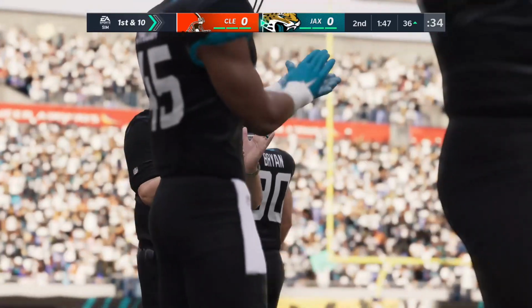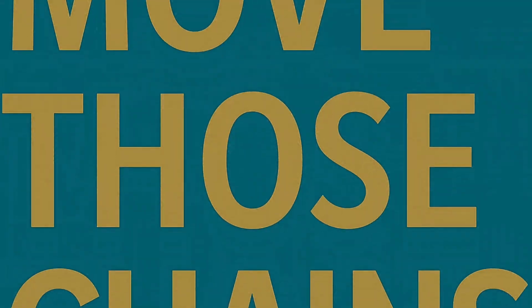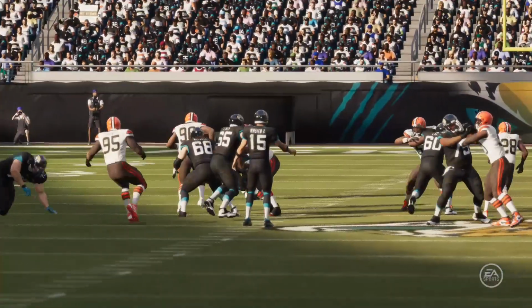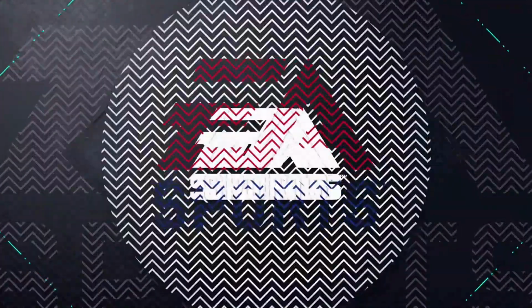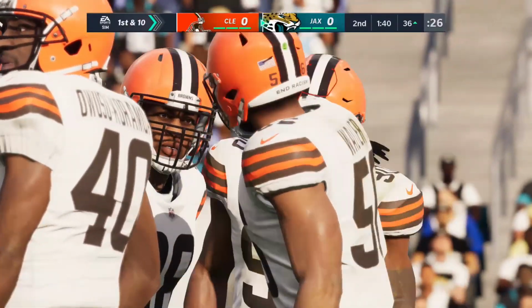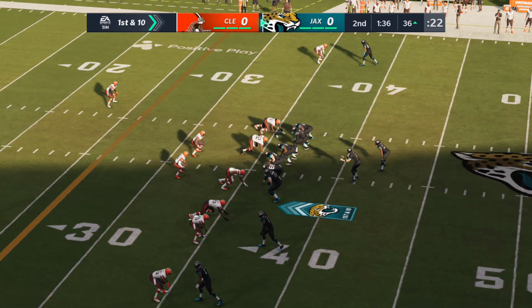And that one was a lot of fun right there because that was the game within the game. Third and short, blitz was on. What's the key for the quarterback? Get out of your hands in a hurry. And that was a quick little completion. Got the job done for a first down. So from the 36 now, first and 10.